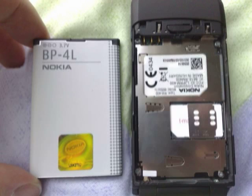One final feature that's worth mentioning is the surprise you get when you take off the back cover. There's the BP4L 1500 mAh battery. That's the same as in the E90 and the E71. The huge battery, which takes up most of the space of the phone, will give excellent battery life.